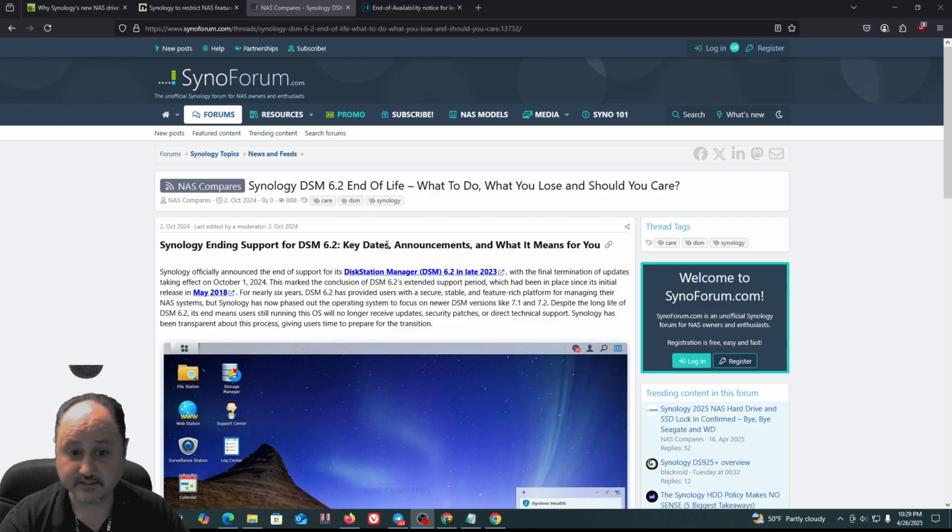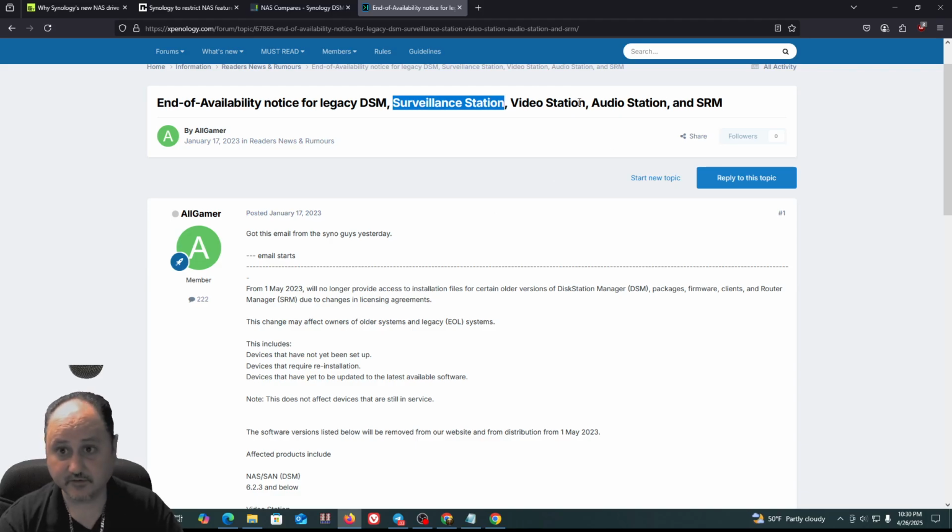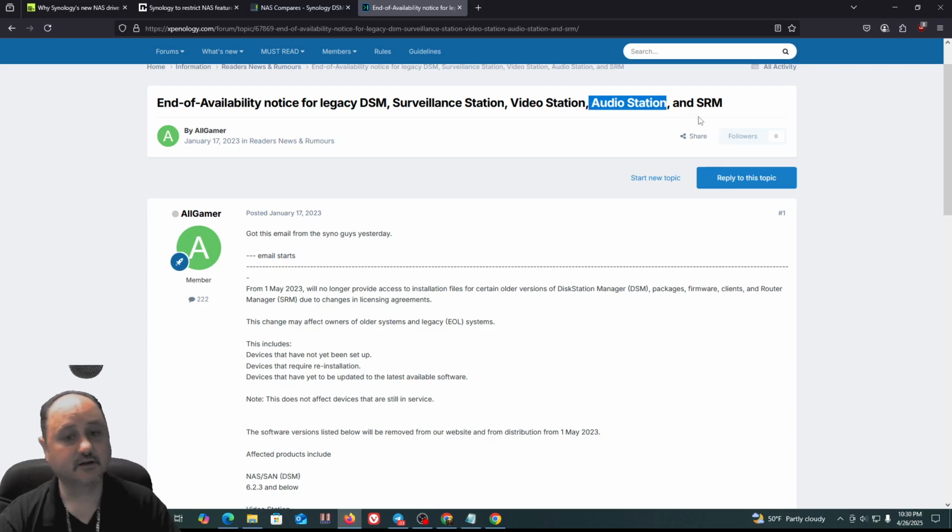Synology's ending support for DSM 6.2, key dates announced. So the DiskStation DSM is their software, that's their operating system, and they announced the end of support for 6.2 in late 2023, effective October 1st, 2024. Now, what did that mean? Well, the end of availability for Surveillance Station, which caused a bunch of people not to be able to use their software to do their video surveillance through their NAS. The Video Station, which caused people not to be able to remotely log in to watch any videos on their NAS. Audio Station, SRM.